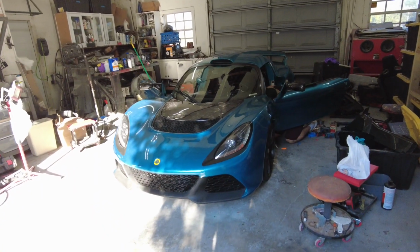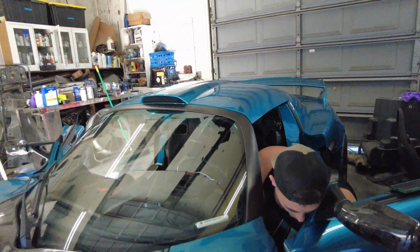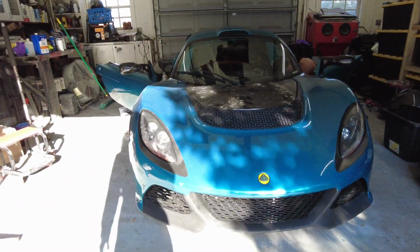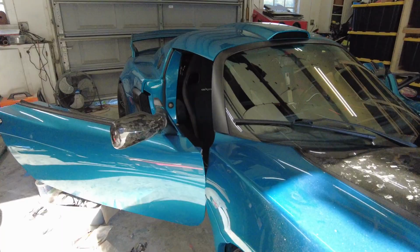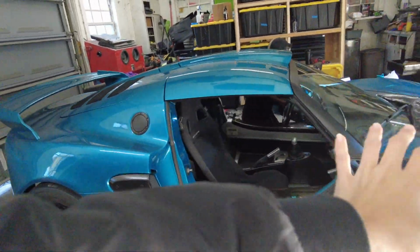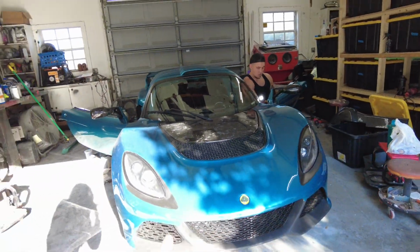In the meantime, at least someone has been finishing up their multi-year Lotus rebuild project. Don't rub it in. I'm not rubbing it in, honestly. I was just saying how long it took me to do mine, but comparatively, like, let's talk about everything that has happened to this car since Saxon bought it. So he got backed into.